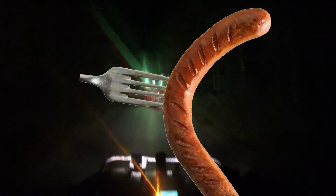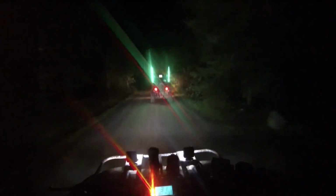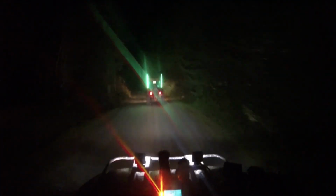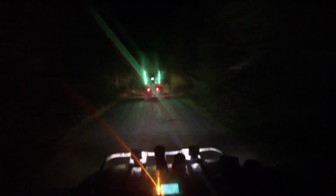Steaks, sausage, and Dean made his bacon explosion, which is bacon wrapped in sausage wrapped in bacon. We're going to have a heart attack on the trail here pretty soon. As you can see, Dean's leading the way with those awesome aerials. I love those things. Man, they look cool going through the woods at night.